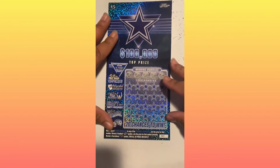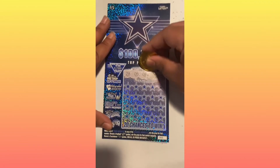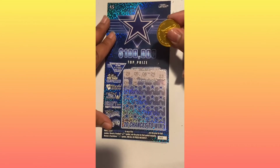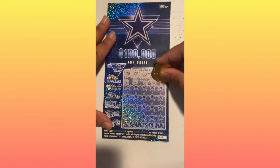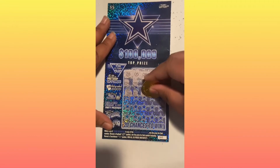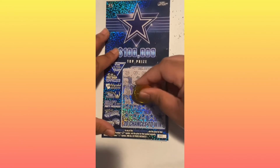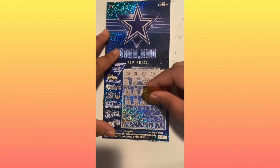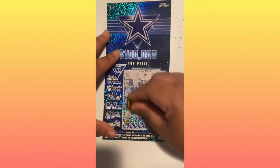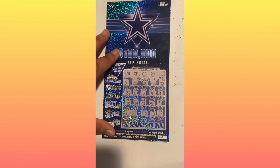All right, so this is our last card. This is our Cowboys card. So let's see here. 28, 5, 8, 29, 23, 4, 25, 35, 6, 33, 38, 31, 16, 45, 11, 46, 14, 20, 34, 49, 13, 21, 42, 10, and 37. All right, so we didn't win anything there.